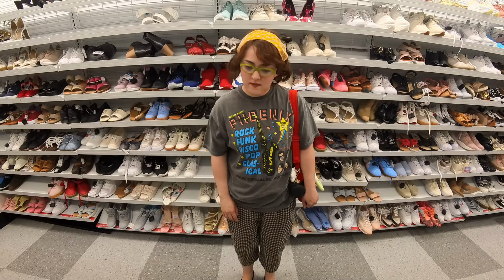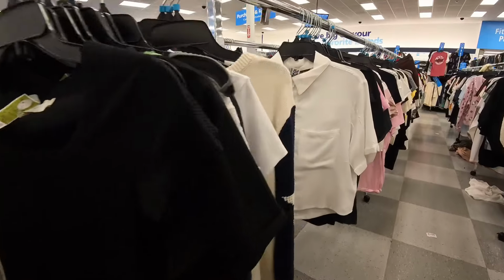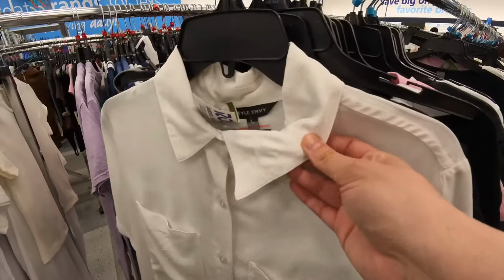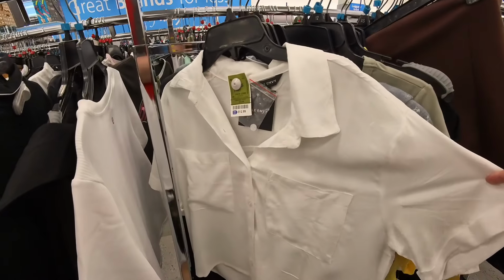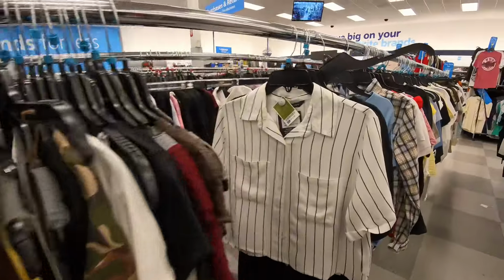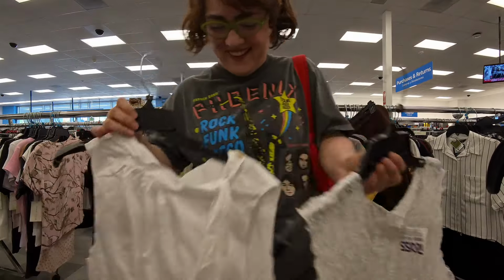So I ended up going to Ross Dress for Less because I don't live close to a thrift store and I wanted something that was 100% cotton, and recently I've been lucking out finding really good stuff at Ross that is 100% cotton and reasonably priced.